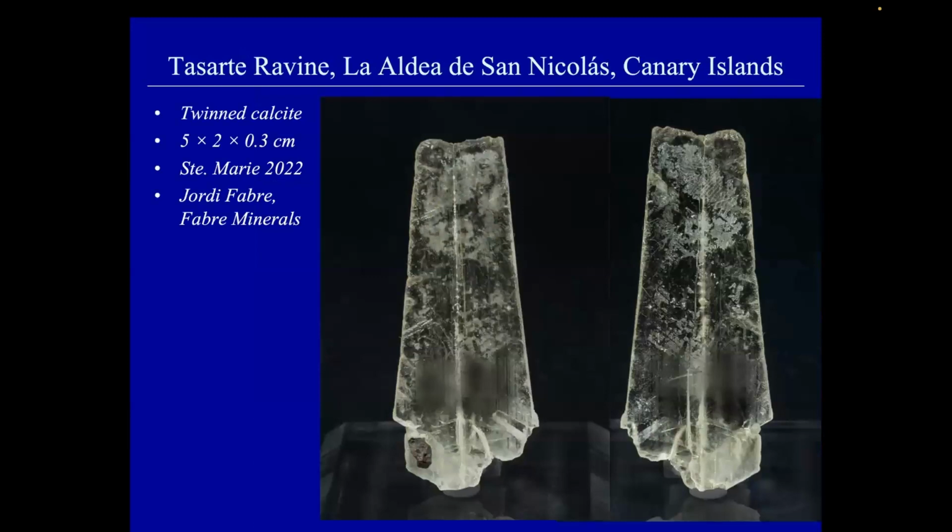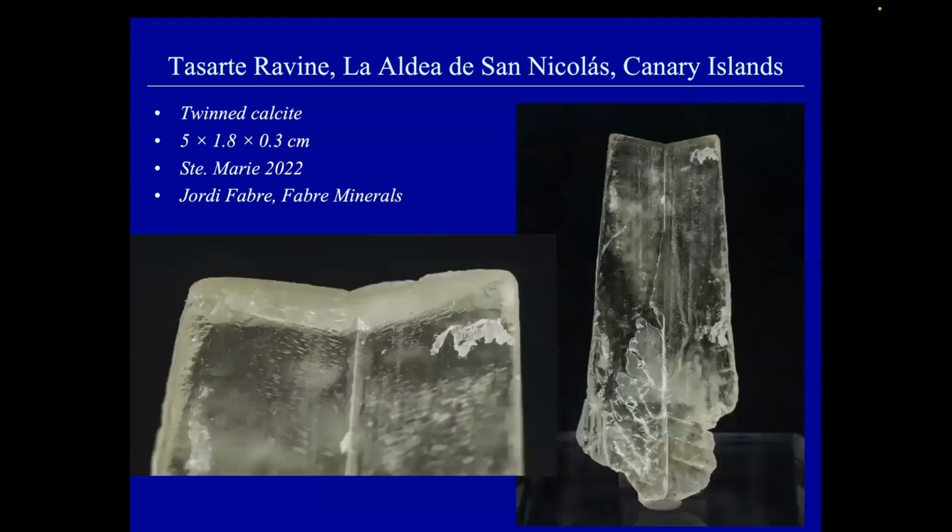Jordi in the Canary Islands, which is part of Spain, came up with several twinned calcites. This specimen is 5 centimeters high that he got at Sainte-Marie 2022. They are contact twinned through the middle with, you can see right where the two corners join, a little bit of reentrant faces there. This one is 5 centimeters high. And this is from the Tassarte ravine on Grand Canary Island.